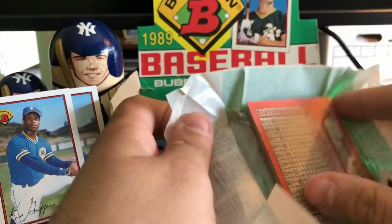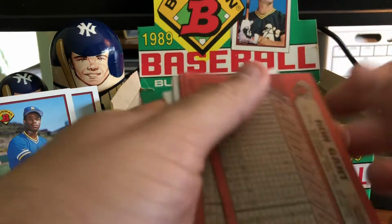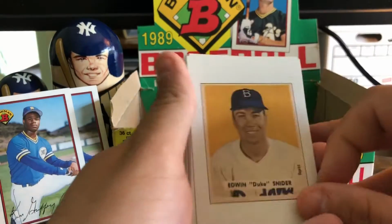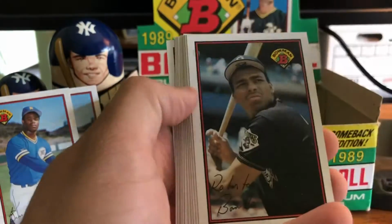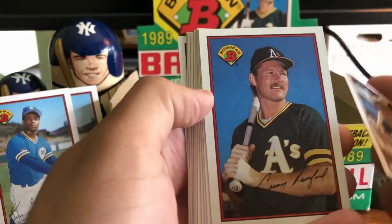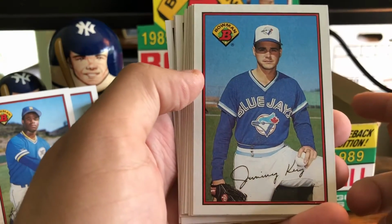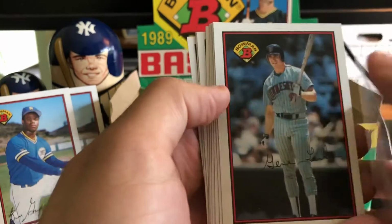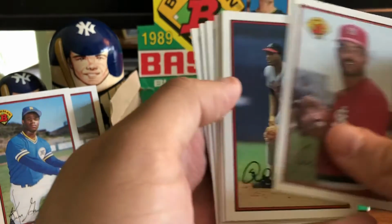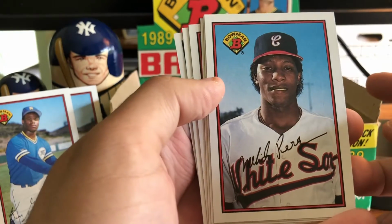So as we get into our second half of the box here, we're going to get into these cards here. Our leadoff card is going to be the sweepstakes card of Duke Snider. And there's Bobby Bonilla. Early Pirates career. Looks like it might be a reverse negative. I'll take a closer look at that later. Jimmy Key with the Blue Jays, and then later with the Yankees. There's a Gene Larkin, Jose DeLeon, Ron Gant. Looks like he's playing some infield there early in his career.